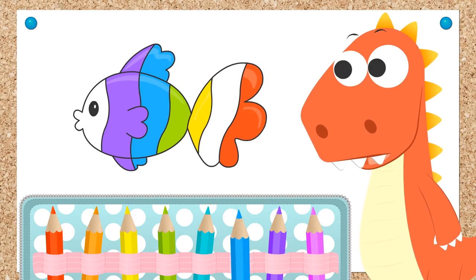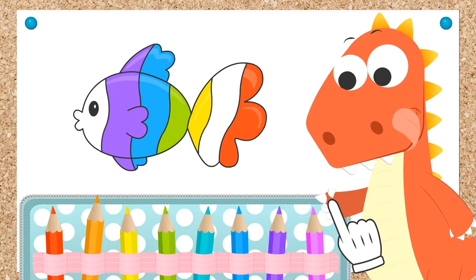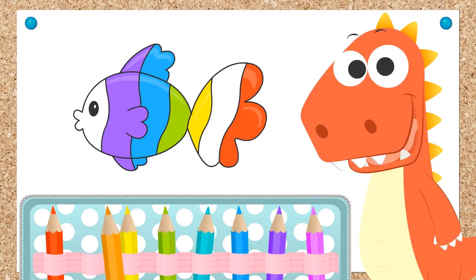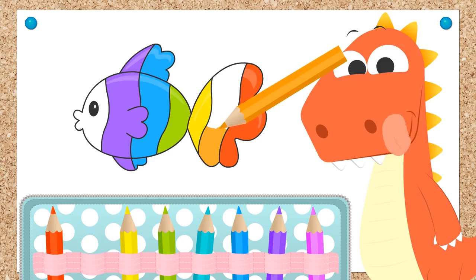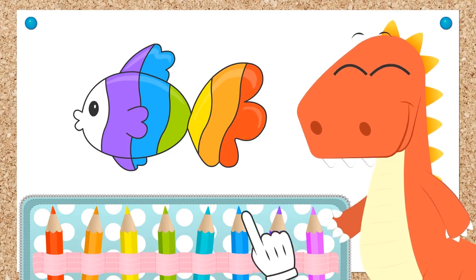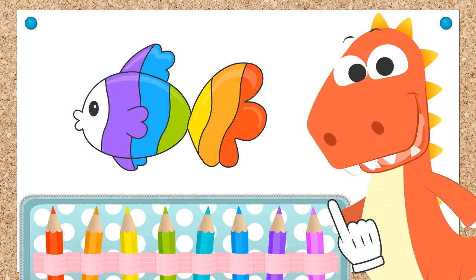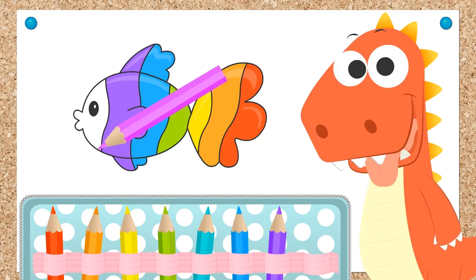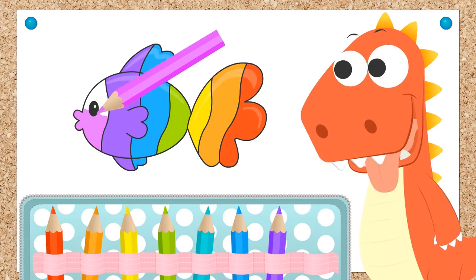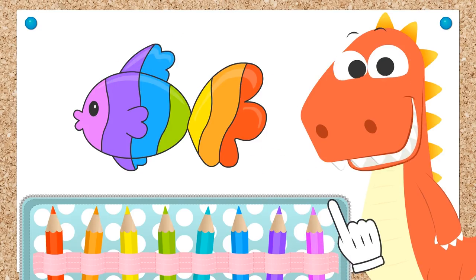And done. Our fish is looking really colorful. Okay, what color would you like to use next, Eddie? Just pick the color orange, like the fruit. You're so greedy. And done, now you have to choose one last color for the head. You barely let me finish the sentence. Well, we color in the head pink. Finished! Eddie, this fish looks like it actually came out of the rainbow.